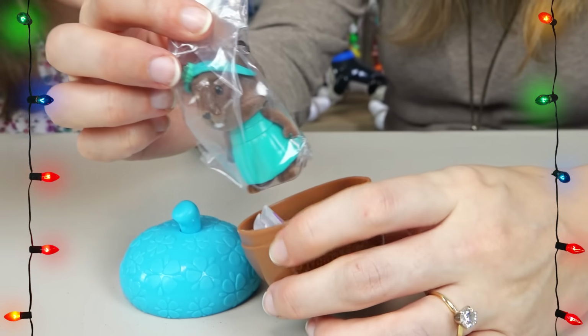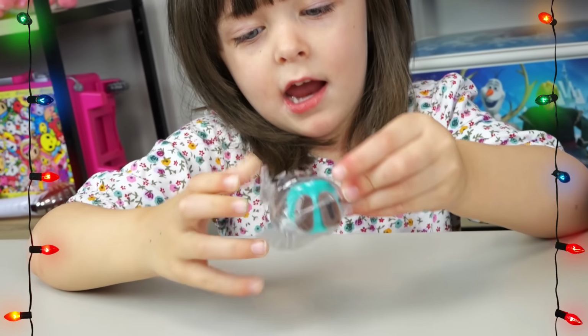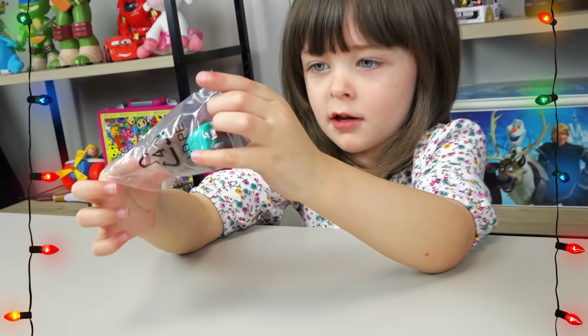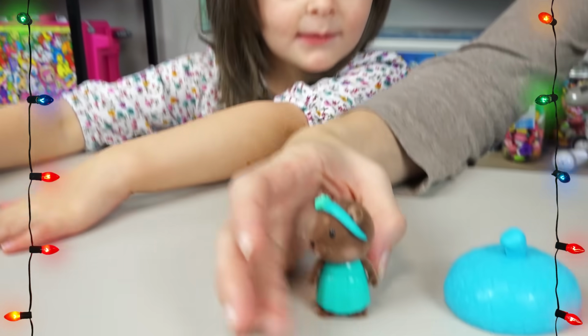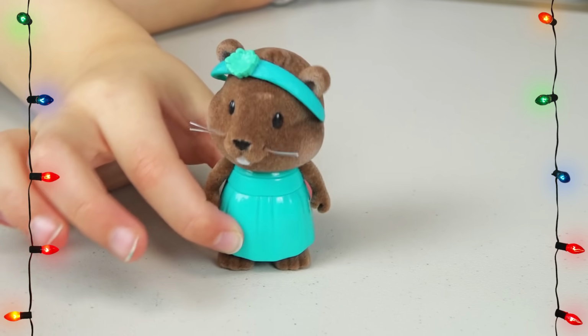Cute. You want to open that for me? Yeah, I'll open it for you. We got Bailey Boo Beaver. I know they have bubble heads. Oh, they do. Bubble, bubble, bubble. Oh, look at her cute headband.